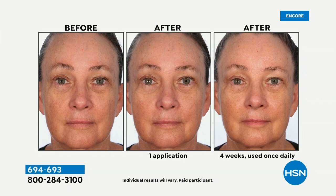There are actually four different types of antioxidants in this, correct, Doctor? Absolutely. And by the way, you can never have enough antioxidants. This is what you're going to use right after you clean your skin and then the day. And then whatever moisturizer you want to use, this is the way to go. It starts your day.